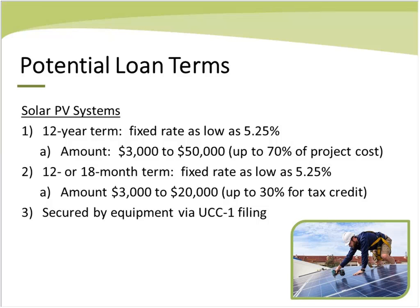Solar PV systems have to have a long term in order to make sense. So 12 years would be an example of a long-term solar loan with a good fixed interest rate that's not going to fluctuate. And of course this will be more invaluable in a rising interest rate environment like right now. You want to have a shorter term loan for the 30% residential tax credit amount and have that be easy to pay back after someone files their tax return, gets a tax refund, or pays less taxes on their tax return.